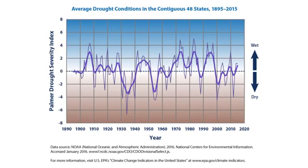Taking a look at average drought conditions, you can see it is an undulating wave. It is a natural variable wave. This goes from 1890 on the left side, and look at the super drought during the 30s, the Dust Bowl era. And then we came out of that naturally into wetter conditions, and we're undulating back and forth. And as we enter this grand solar minimum, you can expect more droughts in some areas, flooding in others.